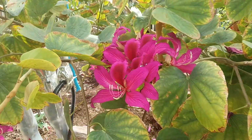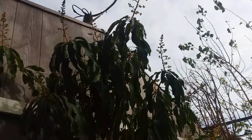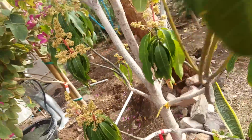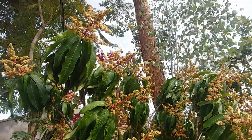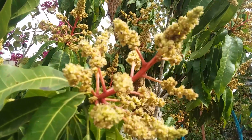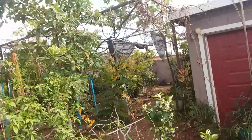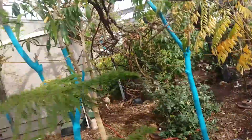Gorgeous, and wow, the smell. Mangoes, all of them. This one in particular is a sunrise mango. This one really smells. Mango blooms smell exactly like bananas. So the smell in my yard right now is just so strong with bananas because of all these mango trees that are blooming right now.